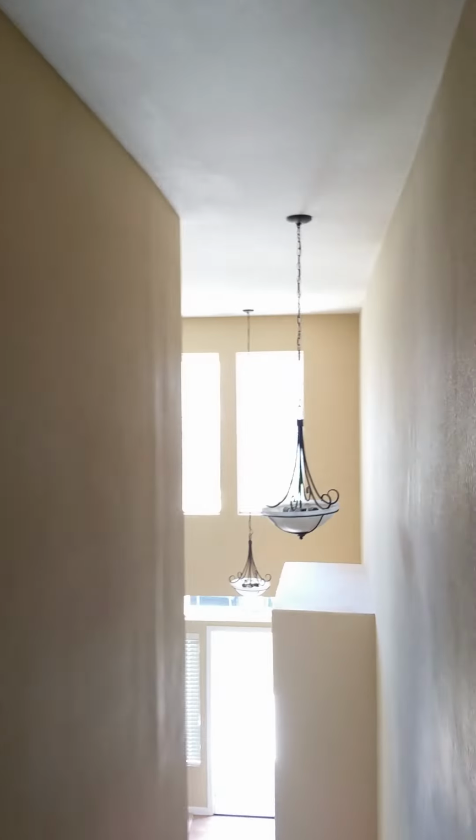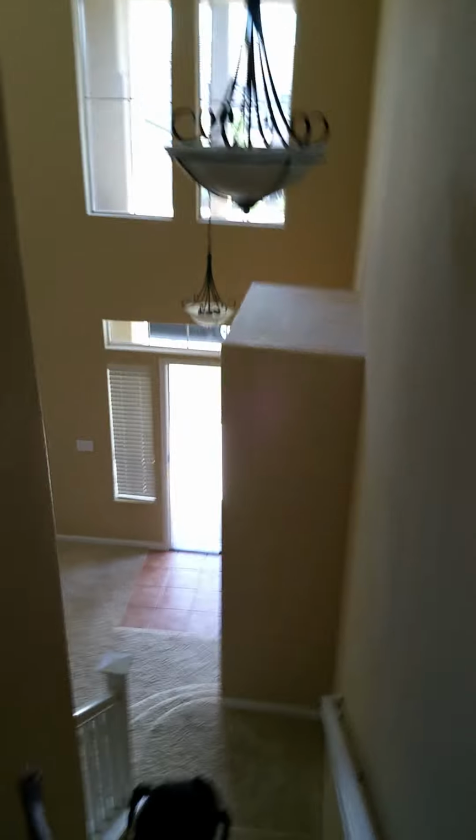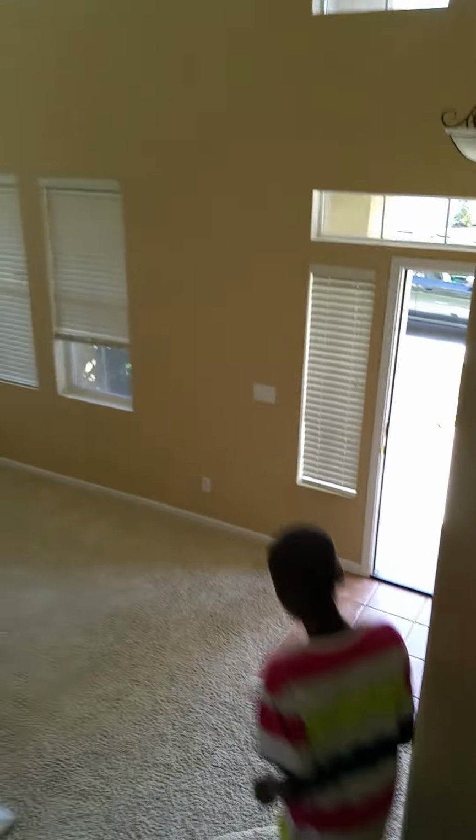My dog will go first. Rolling down. Now let's go. Okay, let me click the blinds closed. Yes, the blinds are closed.